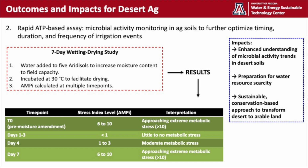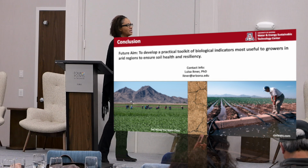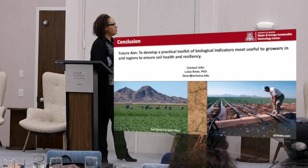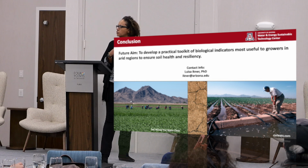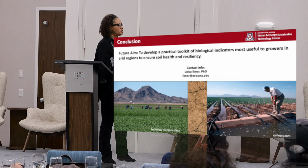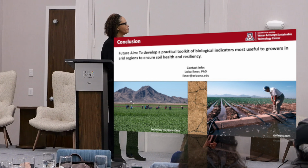And then lastly, as we convert more desert land to arable land, we can apply a sustainable conservation-based approach. Ideally, my future aim as a researcher is to help develop a practical toolkit of biological indicators that would be most useful to growers in arid regions, such as the desert Southwest, to help ensure soil health and resiliency.